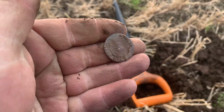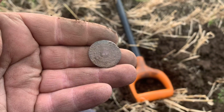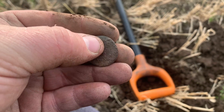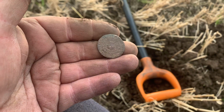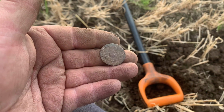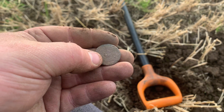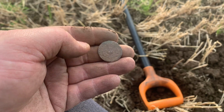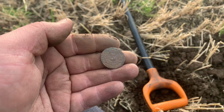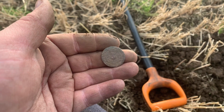Look at that. Haha, it's a bobby. Look at that, you can actually see the thistle. You can see the thistle there, and the two bits going out the side. It's a Charles II bobby. Woohoo! I might get that really clean when I get it home. It's going that light colour, and that should fade away. It's just because it's been in soil that's kind of wet and damp. But yeah, that is what a real Charles II bobby looks like.